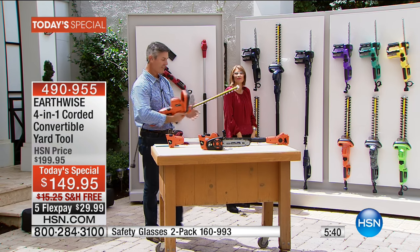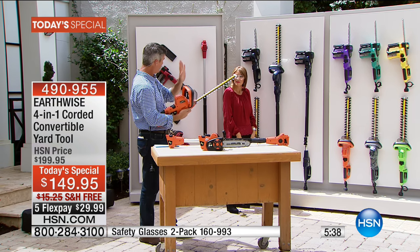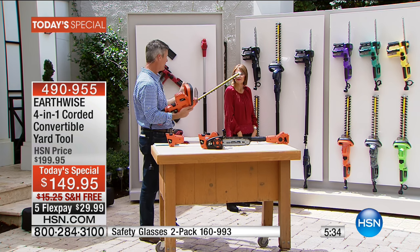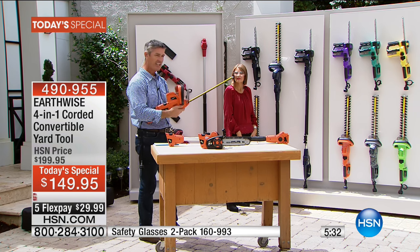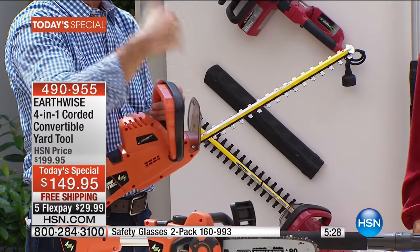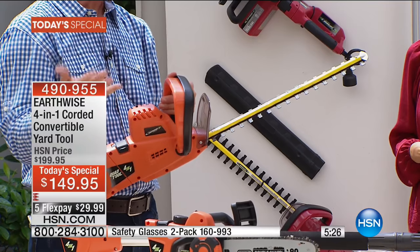So you combine that 18-inch length on that hedge trimmer with that articulating head to get the perfect angle, then the 8-foot pole that it goes on. I mean, you can't beat that. And I think that's the tool, if you've gone through a lot of tools, that's probably the one you're missing. That's the one you're going to say, why haven't I been doing this before?